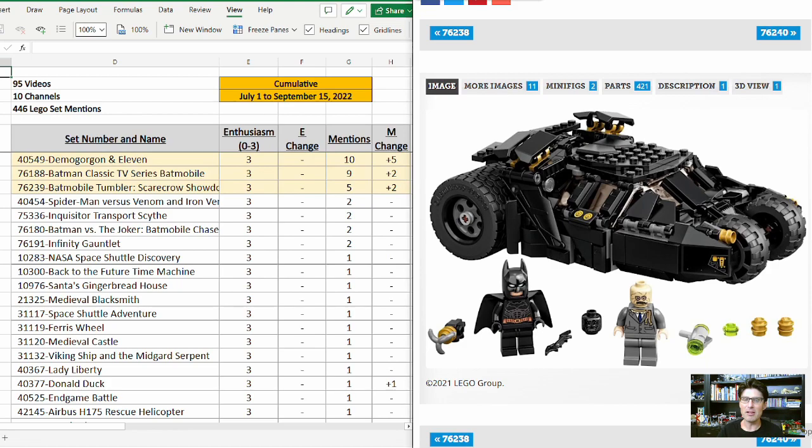And notice, none of these sets that are up here are Star Wars sets, and Star Wars typically are the ones a lot of people gravitate to for retirement. That's kind of cool. It gives us a lot of opportunity for variety and diversification when it comes to Lego investing and reselling.